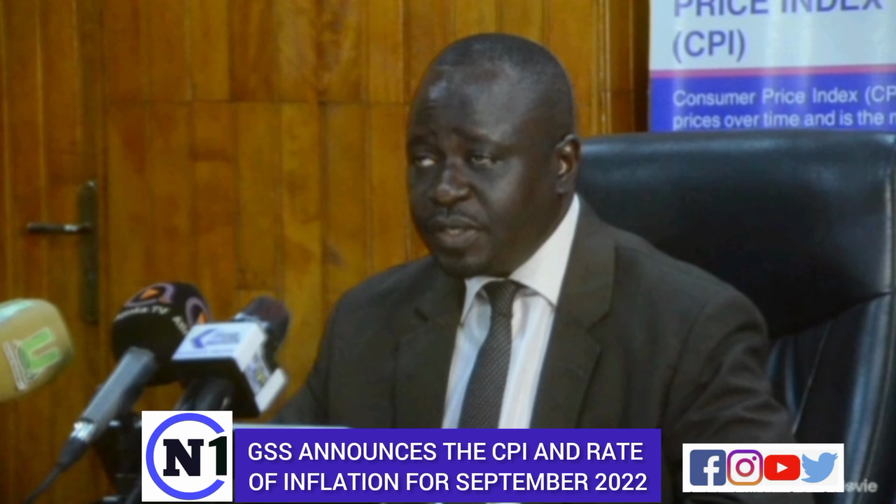The second consideration is the replacement and inclusion of markets and outlets. Consistent with our previous releases, we always indicate that we collect data from 44 markets and 7,726 outlets. Based on the adjustment and the new regions that we're currently dealing with, we had to replace some of these markets, especially those that had collapsed between 2018 and 2022, and also included markets and outlets in our new regions that we currently have, that is the 6 new administrative regions.